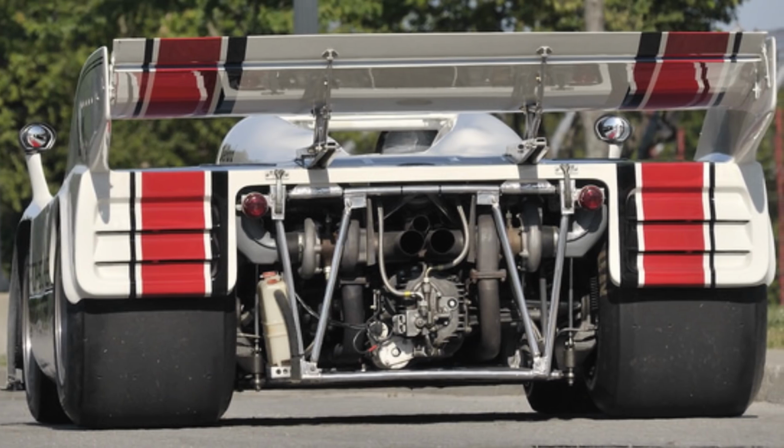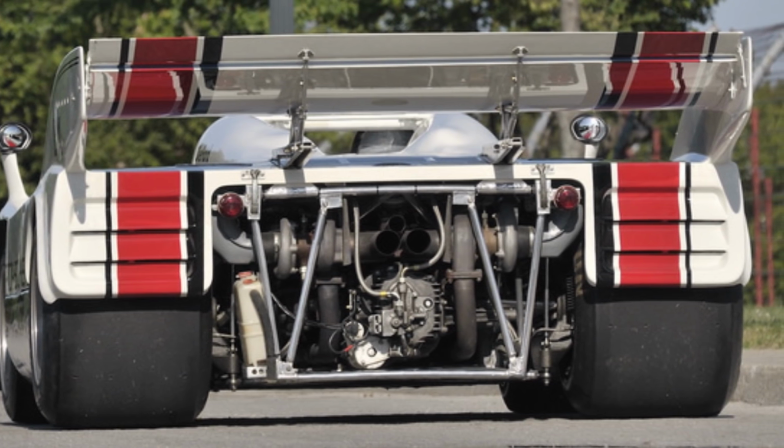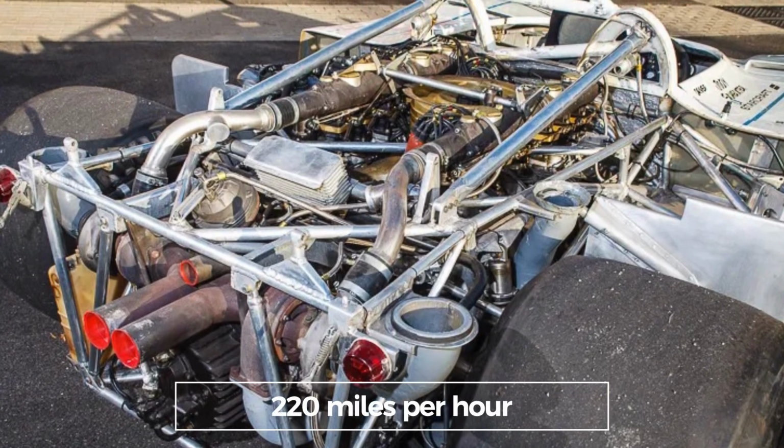The 917/10 has a 12-cylinder twin-turbo engine and a top speed of around 220 miles per hour. Those specs are what brought it to victory in dozens of races. In just one US circuit alone, it took the title in 6 out of 9 races.